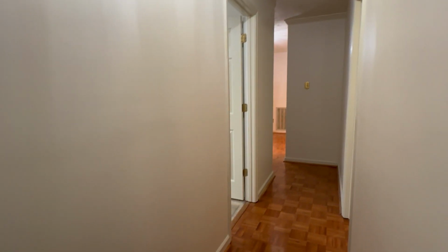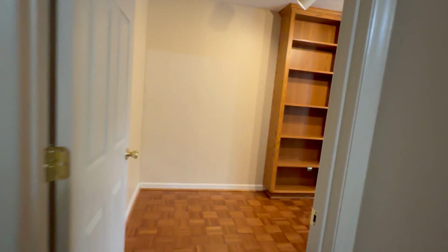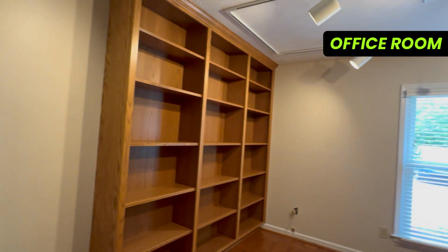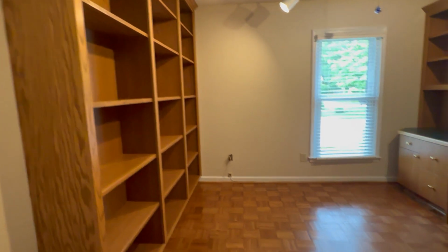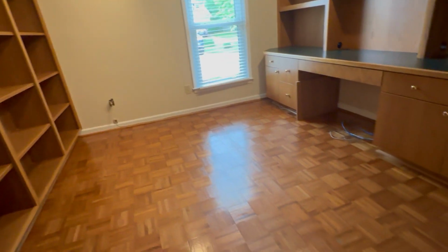So let's see this bedroom at the end of the hallway real quick. Now what do you think about that? All these built-ins. I guess they've used this maybe as an office, library. What do you think? Now these are real parquet wood floors, and they run all the way through the hallway. So we're gonna head down this way.